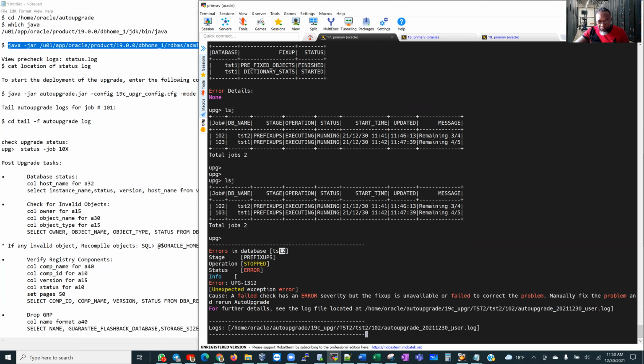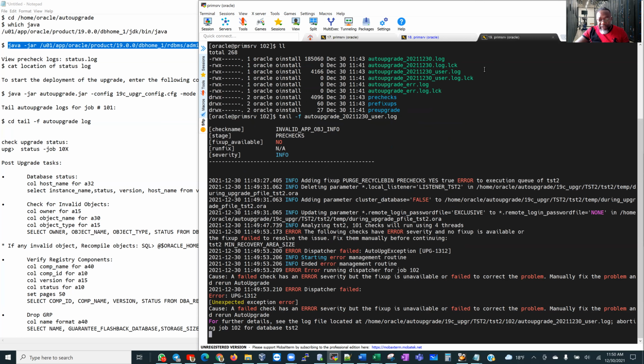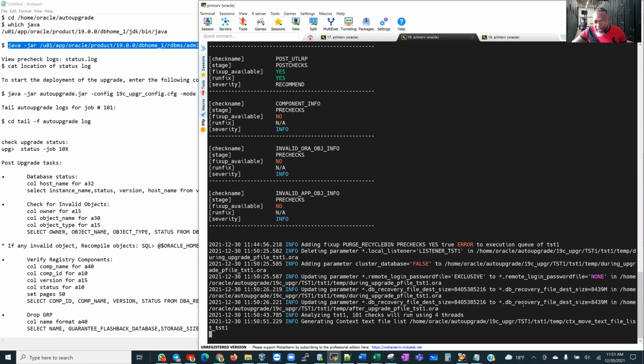So on our auto upgrade user log, remember I told you that. So let's take a look. Is this TST2? A field check has that, and let's see here. So this is our TST2 database. What is the problem? Error dispatcher failed, management routine. Okay, so there is a minimum recovery area size. All right, so we have a problem with the FRA, and I set both recovery areas in the same way, but TST1 is not reporting a problem.